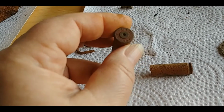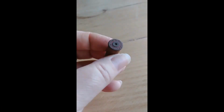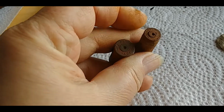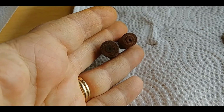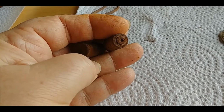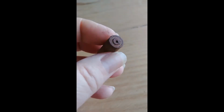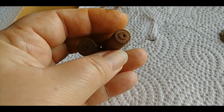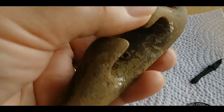I'll post a still photograph too. And this one is a smaller caliber, and I don't recognize it. I can't see any letters on it. I don't know anything about ammunition. That one looks old to me though, and the firing pin is off center. For what that's worth. I also found a great big boat cleat.